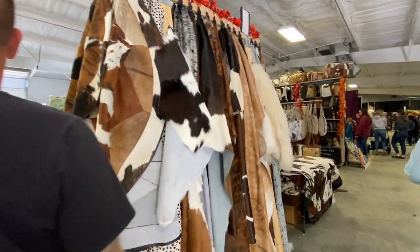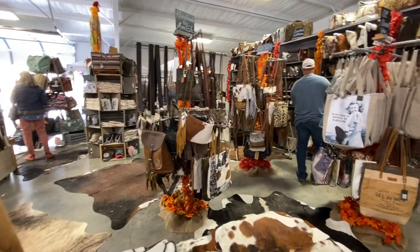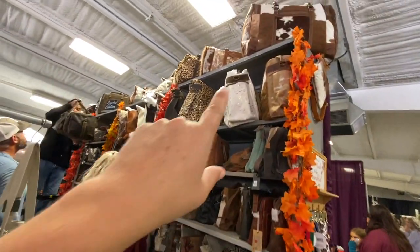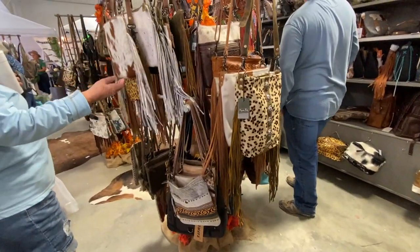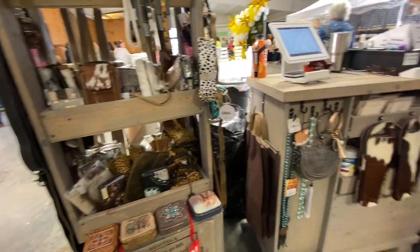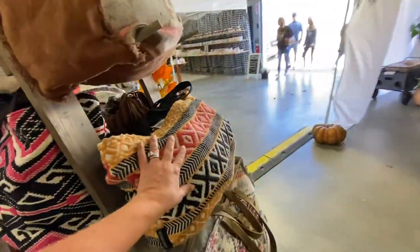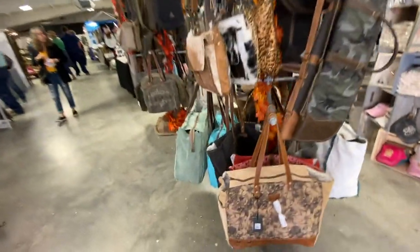And here is the leather place that had the purses, and also it had the big metal cactuses that I was in love with last time I came to this show. And I think the bags are big like that. I'm actually gonna look for it now. I think the purse I wanted was one of these big ones. It wasn't this one. I'm gonna have to go back on my videos and look, you guys, and see if they still have it, because I think I'm gonna get it.